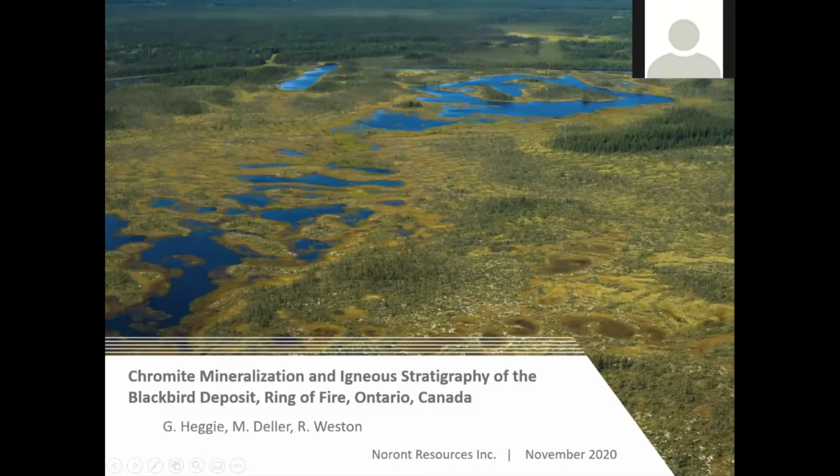So we're going to look at the chromite mineralization and igneous stratigraphy of the Blackbird deposit in the Ring of Fire, Ontario, Canada. This work is just a summary of a review that we did. We recognized that we needed to improve our corporate understanding of the Blackbird intrusion. The latest work on it was done in 2012, so we needed to update that a little bit. So this is what that is.